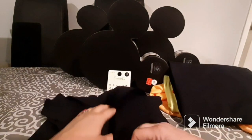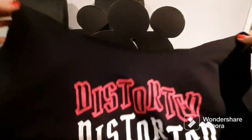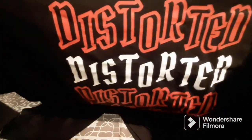So the last one that I got, again, not gonna lie, complete neck absolutely removed, a little bit of shoulder with the sleeve, which I intend to turn up. But this one I thought was really, really cute. It says distorted. So you guys can see I've removed the neck. It says distorted, distorted. And I just thought this was quite cute. So this little t-shirt cost me £3 as well. And I just think they're adorable.